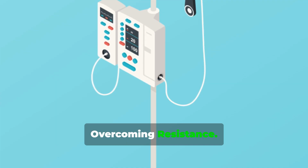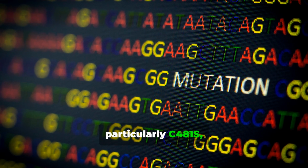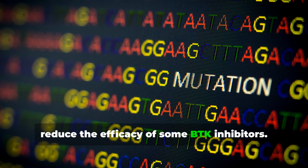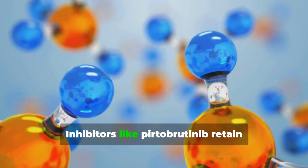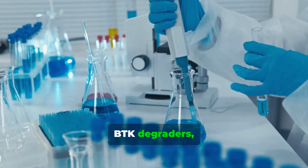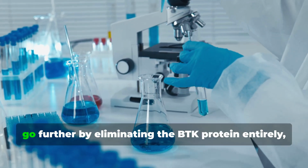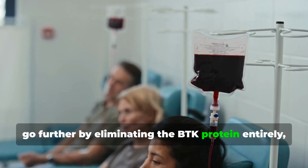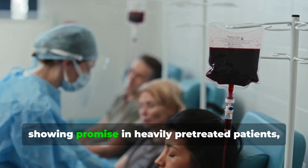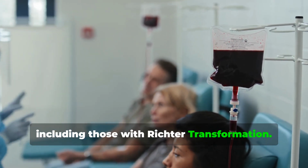Overcoming resistance. Resistance mutations, particularly C481S, reduce the efficacy of some BTK inhibitors. Inhibitors like Ibrutinib retain activity against these mutants. BTK degraders, such as BGB-16673, go further by eliminating the BTK protein entirely, showing promise in heavily pretreated patients, including those with Richter transformation.